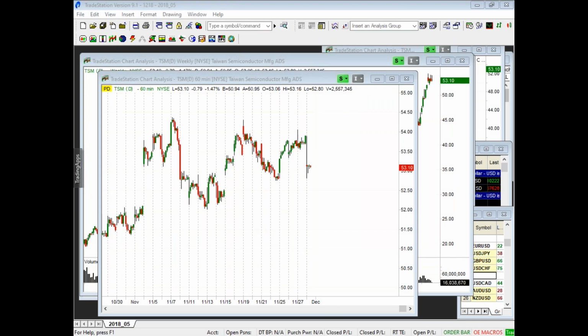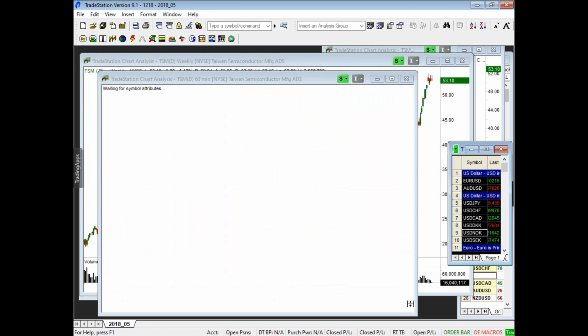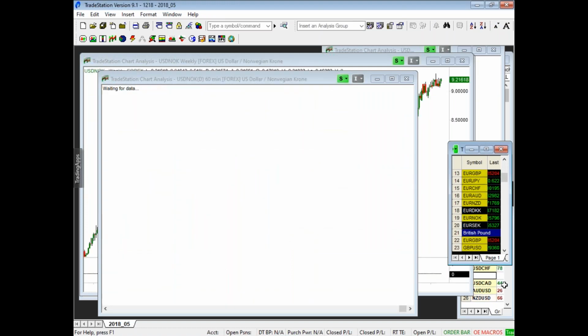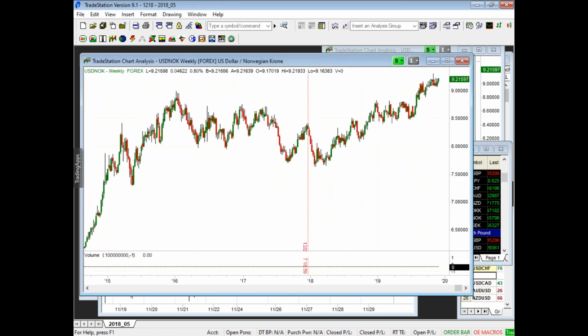All right, anything else you guys want me to look at here? Crone still looks like it wants to creep up a bit more.